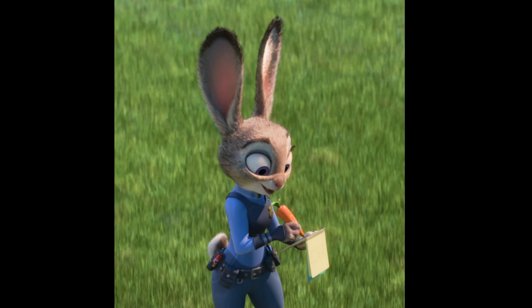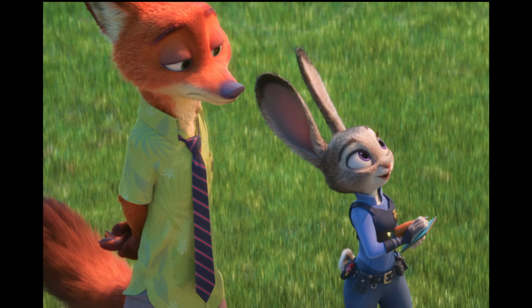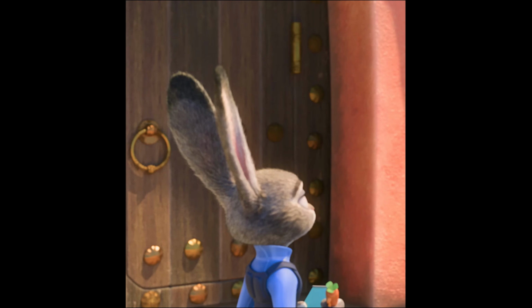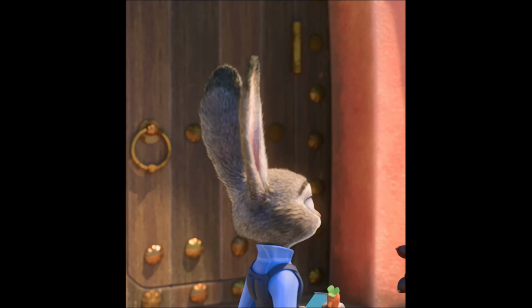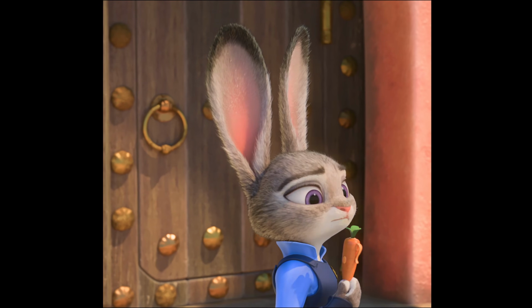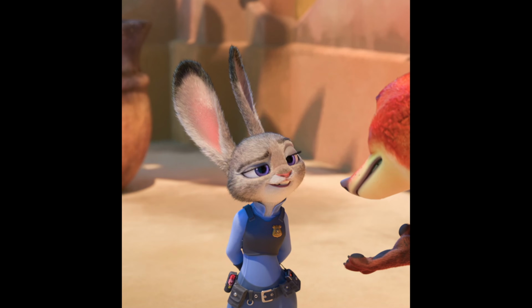One of the things I really like is a small detail that, if you're not really looking for it, you probably won't see: Judy's nose and her tail. In that scene just before, where she was getting good info, her tail was starting to wag a little. Dogs wag their tails, but a cute little rabbit wagging her tail, that's interesting. And her nose. Her nose is so good.